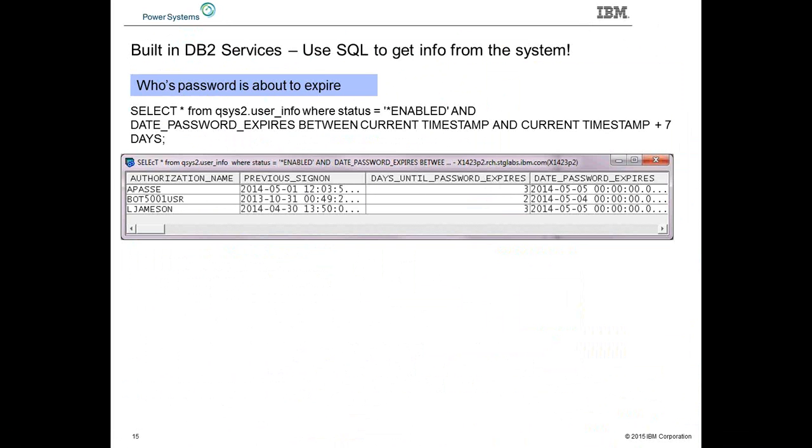Well, with this single SQL statement, I'm going to create a select. I'm going to call the SQL service QSYS2.USER_INFO. That's my user profile information service. I'm going to look for users where the status is enabled, and the password is going to expire between the current timestamp and the current timestamp plus 7 days. And that returns to me a list of users there in that table. Boom, done. Very fast, very convenient because I'm leveraging SQL itself, which is really quite good at data manipulation. Leveraging and modernizing how you go about dealing with your data and processing it.